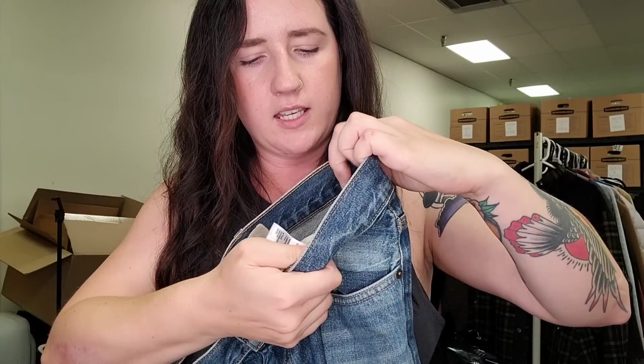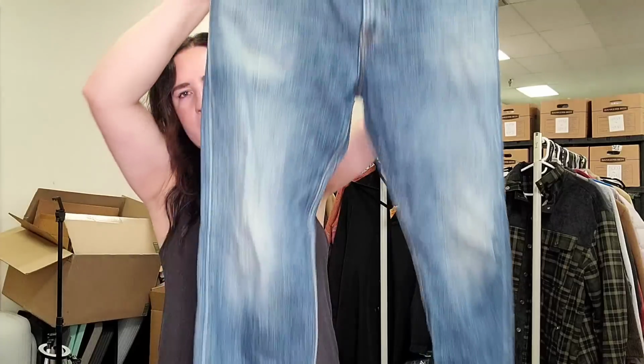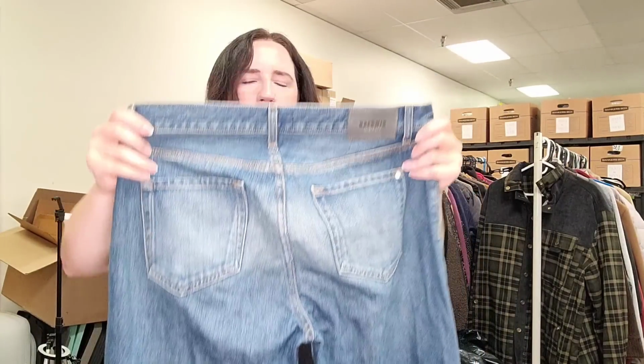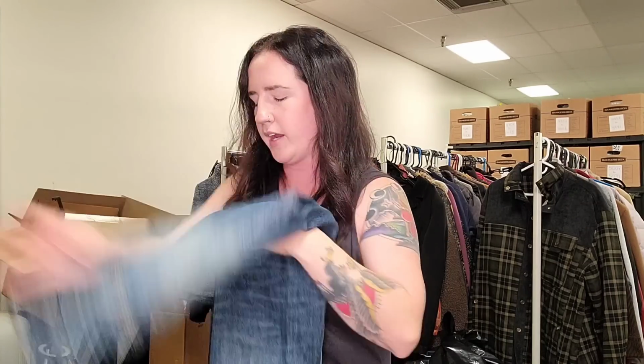These are a pair of men's jeans. Baldwin. I feel like I've sold this before, but I cannot remember the comps. Nikki got these ones, and this is called the Henley Slim Straight. I'm gonna guess probably $35 to $40 on these, but I would have to do comps again. But I do remember this being a pretty decent brand of men's jeans to pick up.